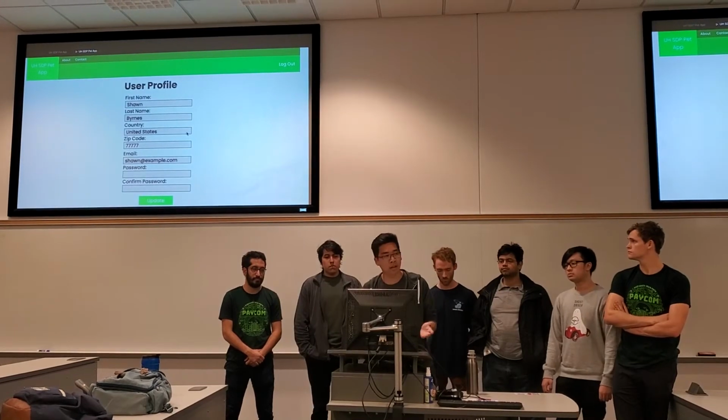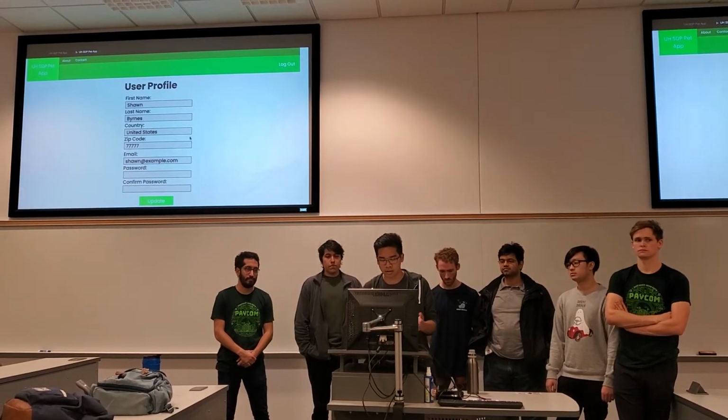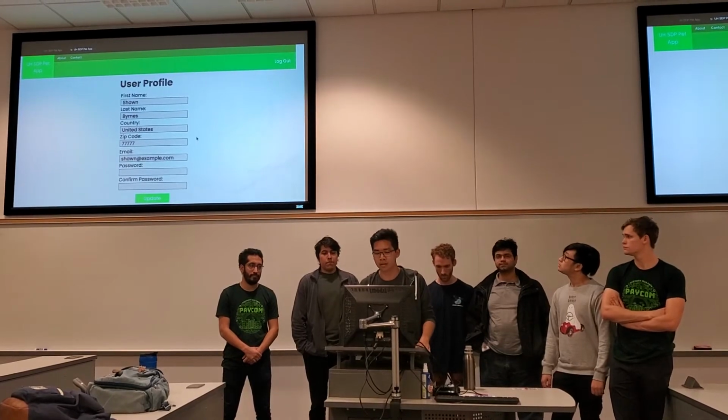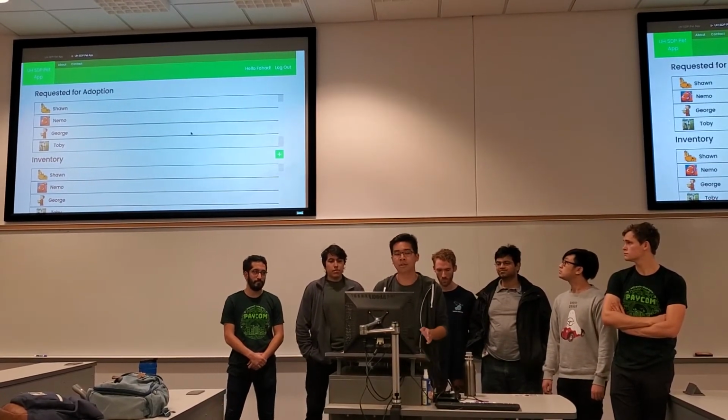You can also change your user profile information if your information changes, and you can update it. And then that's it for user profile. Next part is employees. So employee dashboards look very different from the user dashboard.